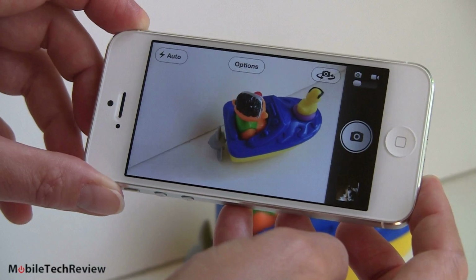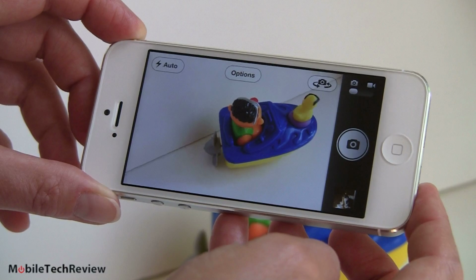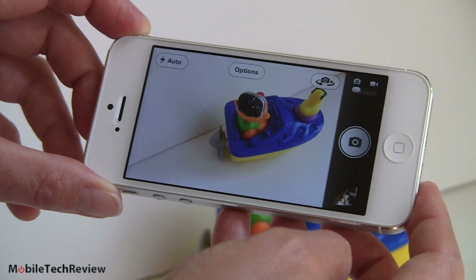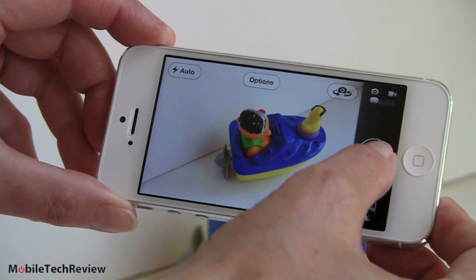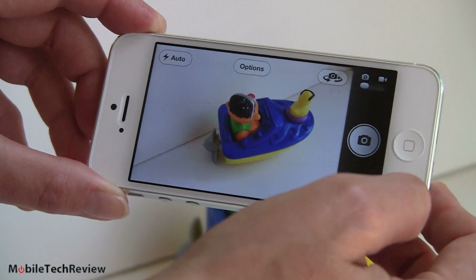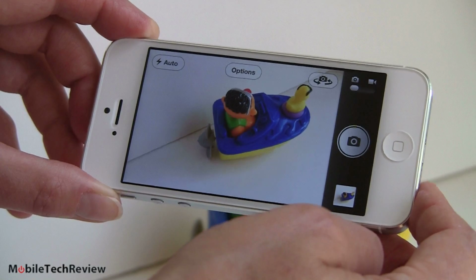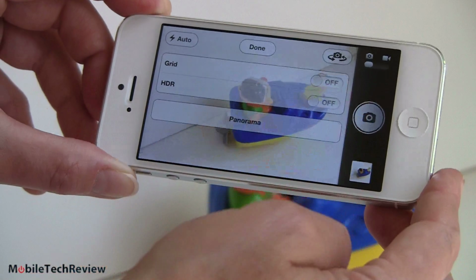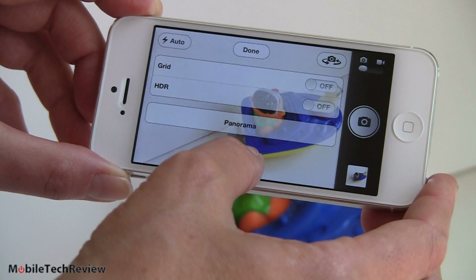And Apple has, of course, a crystal lens cover on the back so that it won't get all scratched and gnarly, degrading your photo quality. UI is largely unchanged. Photo time, shooting time is very fast. You can also shoot 1080p video. Both are absolutely lovely. One of the nicer camera phones on the market. And you can see we have the HDR mode here, and new is panorama mode.